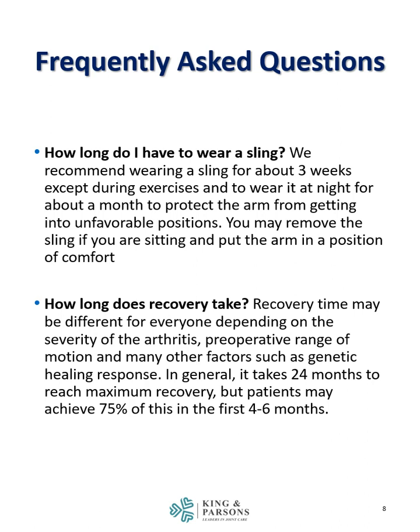How long does recovery take? Recovery time may be different for everyone depending on the severity of the arthritis, preoperative range of motion, and many other factors such as genetic healing response. In general, it takes 24 months to reach maximum recovery, but patients may achieve 75% of this in the first 4 to 6 months after surgery.